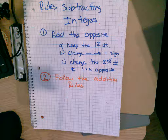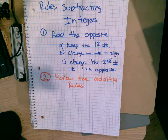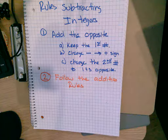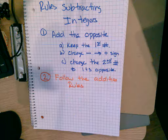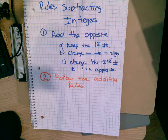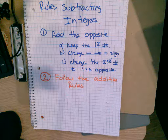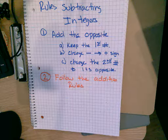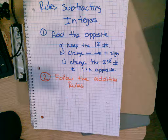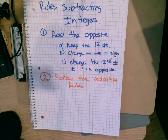So write down the problem. The next one, negative 5, do we change negative 5? Nope, don't change it. The first one stays exactly the same. Perfect. Subtraction sign, hate it. Change it. Can't stand it. Makes my eyes hurt. Good. And then trick question, what is the opposite of positive 8? Yes, good. So now your problem reads negative 5 plus negative 8. What is negative 5 plus negative 8 equal to?